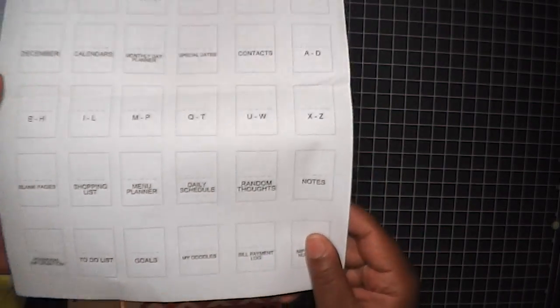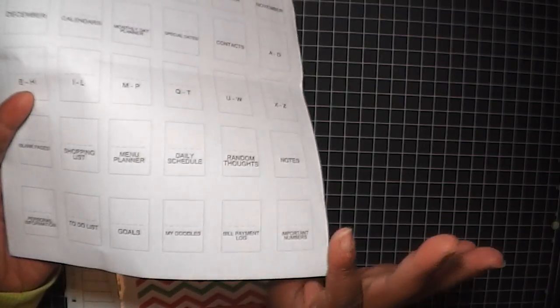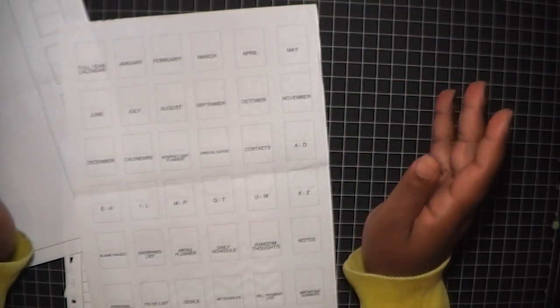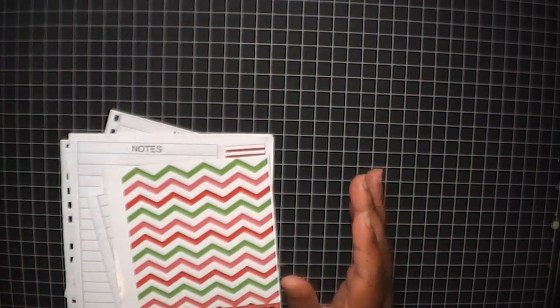You have blank pages. You have shopping lists. You have menu planners, a daily schedule, random thoughts, notes, to-do lists, personal information, goals, bill payment logs. All of these things are on a tab for inserts that she has for the planner. So all this is on here just so you can make up blank pages and stick them in here, which you can, but they're all menu planner, daily schedule, random thoughts. They're all part of the file, which you'll get.